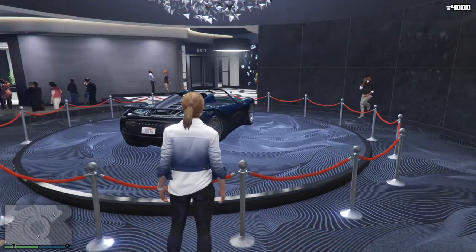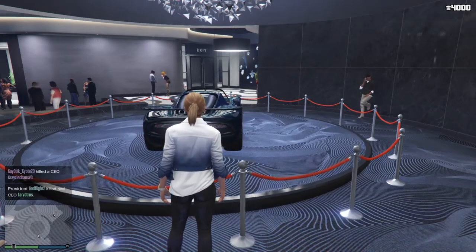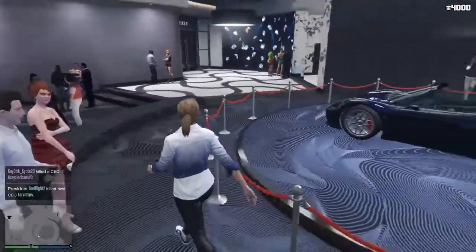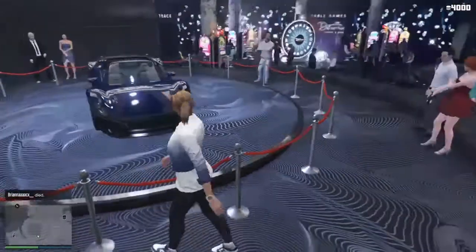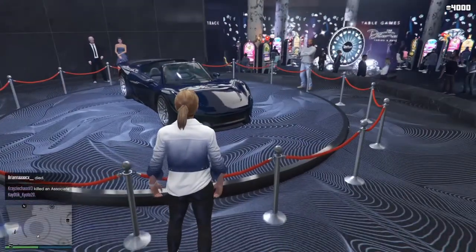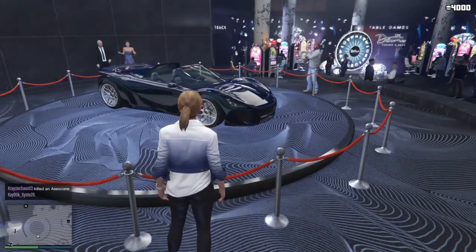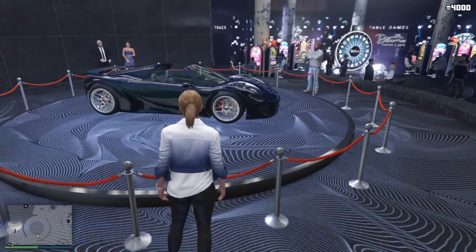I'll be honest, I've never really cared for this car. I mean, the real life counterpart, which we'll get to in a second, the Porsche 918, I don't mind that. I never cared for Porsches, but I don't mind the 918. However, this looks like absolute dog shit. I'll be honest.